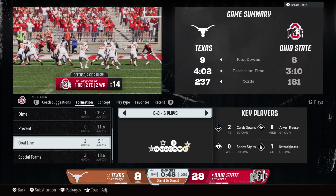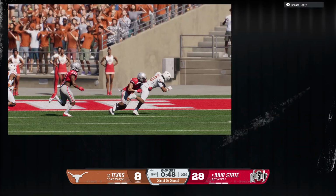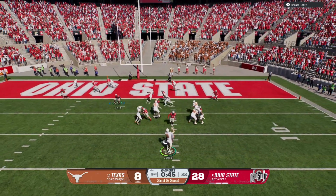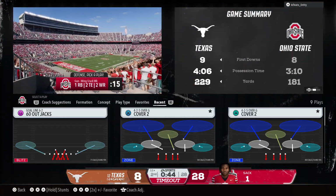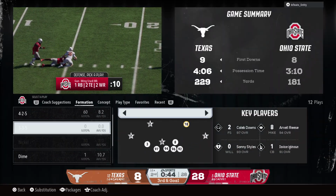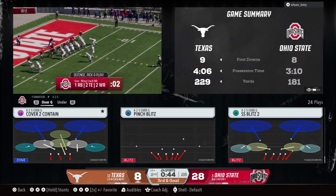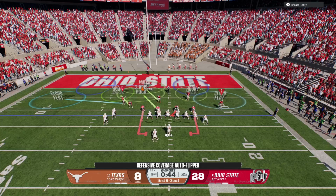Timeout called here by the defense. It's the first one they've used this half. Can the D deny them on second and goal? Wants to go up top. And the quarterback caught up 2 and sacked at the 12. Quick timeout by the defense there, trying to make sure everyone has the same call. It's third and goal and a long way from the end zone.